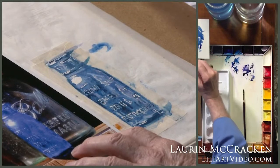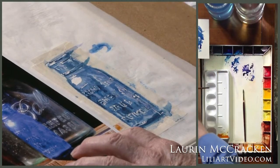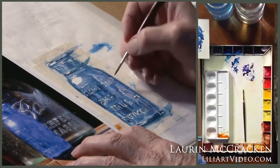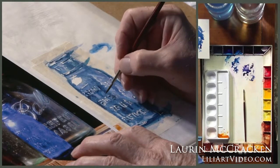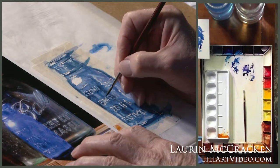See how this is beginning to look more realistic, more like the real jar, and how the letters are seen there.